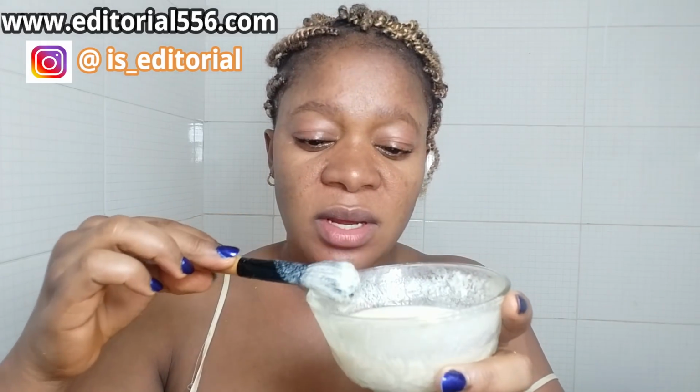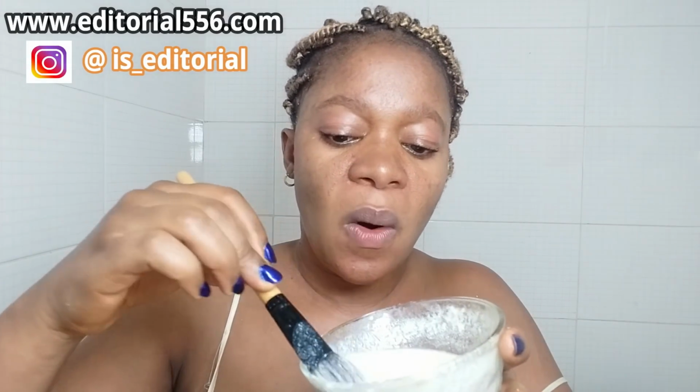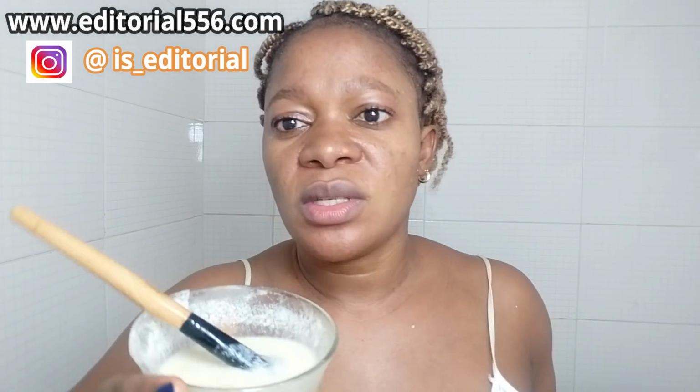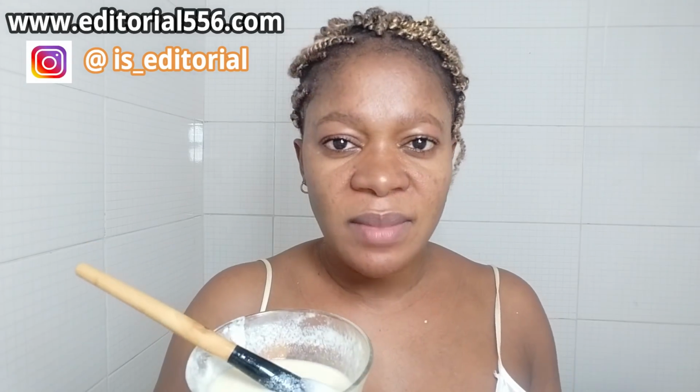Alright guys, so the thing is that when your pores are not minimized, your skin is going to look really oily and your skin is actually not going to glow. So this remedy is going to minimize the size of your pores. It does not mean that your pores shouldn't be there, because if your pores are not there, your skin cannot breathe. When your skin cannot breathe, it's not going to be glowing.